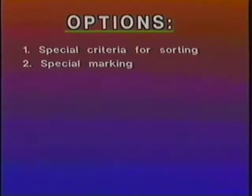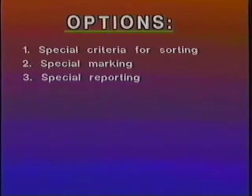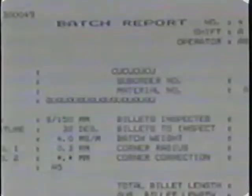The second option, special marking. The quality rating of the individual billets may also be marked at the end of the billet by applying certain paint patterns. The third option, special reporting. The reports may be modified to meet any special requirement.